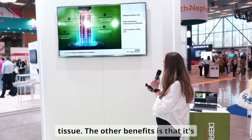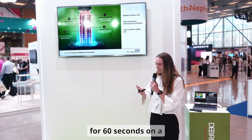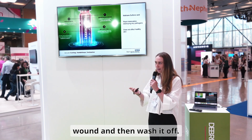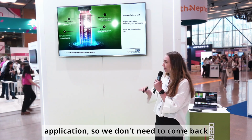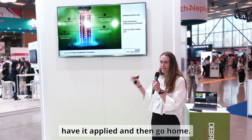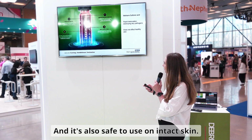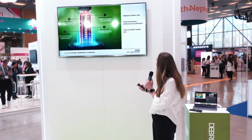The other benefits are that we find it's very easy and fast to use. We apply it for 60 seconds on a wound and then wash it off. It's a single application, so we don't need to come back the next day and reapply it. Patients can have it applied and then go home. And it's also safe to use on intact skin.